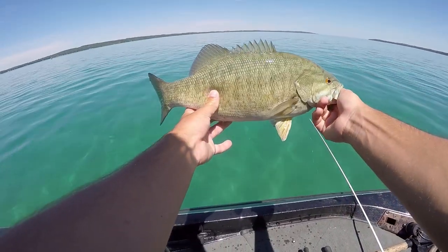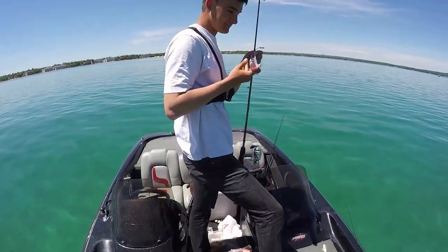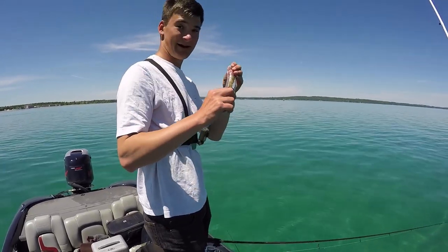So what'd you catch it on? Bacon. You feeling a little worried right now? I'm very worried. They have not hit the gummy worm. I thought that would be the safest. He's got a big sausage in his mouth right now. I'm about to.